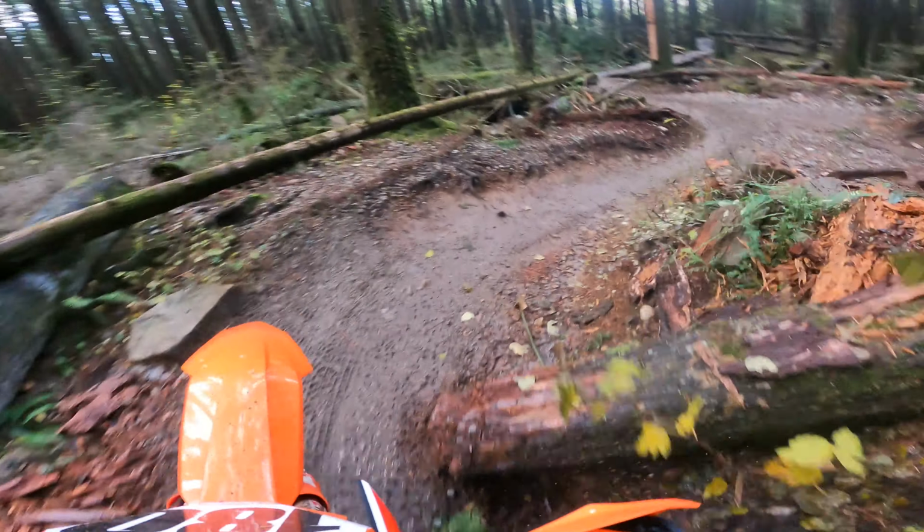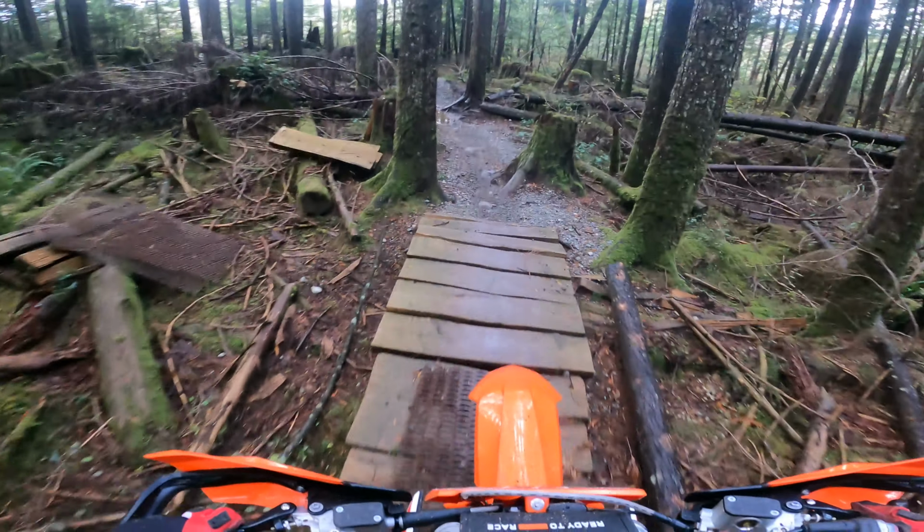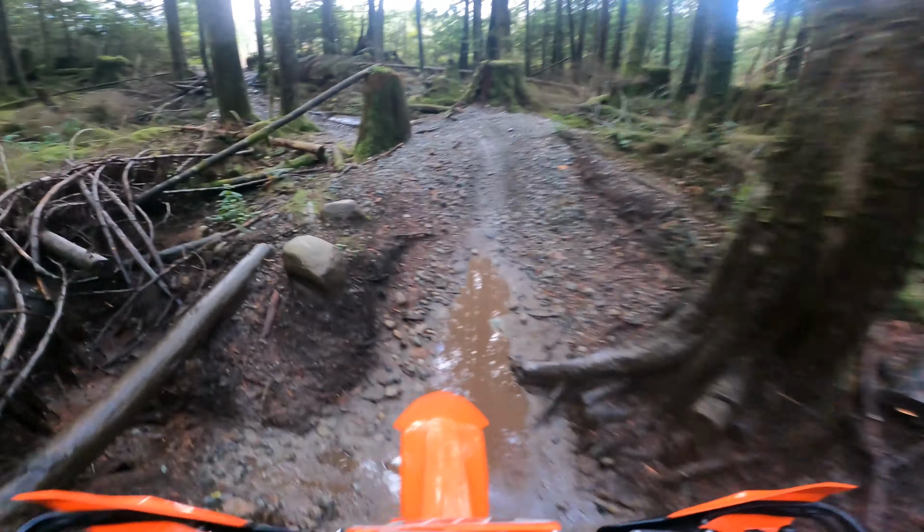I don't know what all the people are talking about when they say the suspension is too stiff. It's actually really good, straight out of the box. Probably the best feeling air fork that I've been on, and I'm not a fan of air forks.